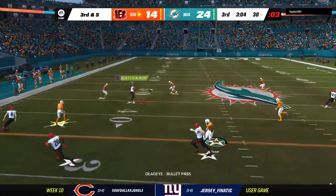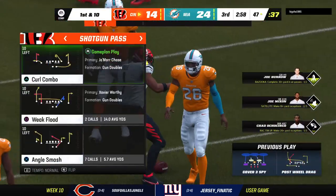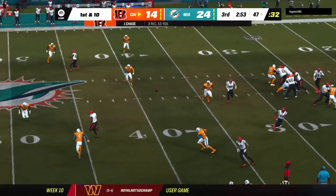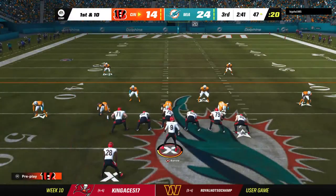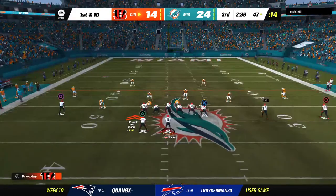Here's Burrow. Got a man. It's Chase. He completes it. And he'll be taken down, but not before they work it across midfield. 23 yards, the final tally. That's a play that will likely be forgotten when you talk about big moments in this game. But plays like this are critical to keep drives going. And if points result, we'll call this play significant.